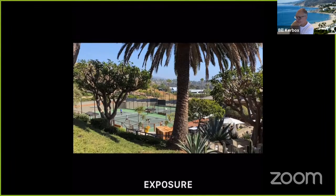We want to add a touch of light. But watch what happens in the blue sky here as we do the highlights. As we slide that back, it turns a much more beautiful color. We add a little bit of contrast. We go into what's called black point, that gives a beautiful hue.